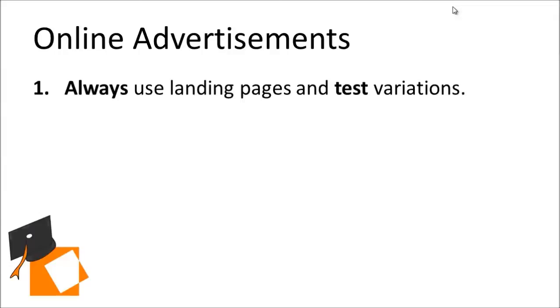We're not talking about small improvements. We're talking about really big deal. Like one landing page could outperform another landing page by 50%. So imagine getting 50% more sales from the exact same advertisement just because you've taken the time to actually create a landing page that works. And of course, you're going to follow the 3-step formula that we discussed.